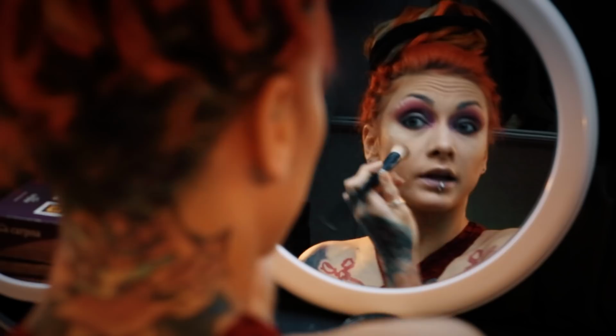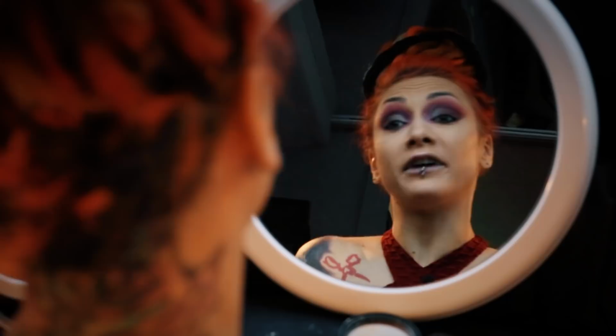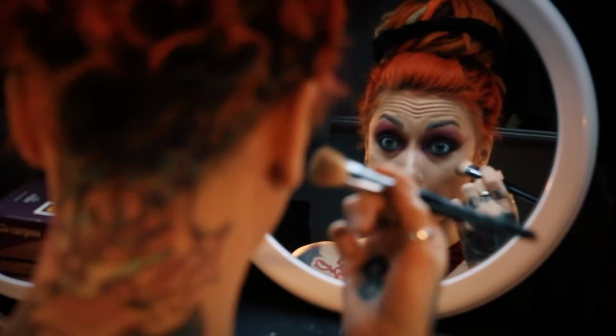Sometimes when girls do their own makeup, they make funny faces. Well, that's because it's not comfortable to get in certain areas, so you have to do this or that. So yeah, we are funny, but we are not doing it on purpose. We just want to be pretty.